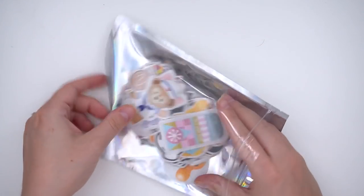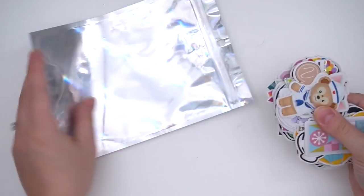I did get these, which I honestly am not going to unroll. It looks like a gold star and then a sparkly holo washi tape overlay thing. I don't know, but I bought those. You could go on her Instagram and see all the stuff.